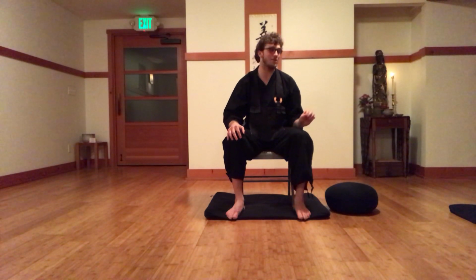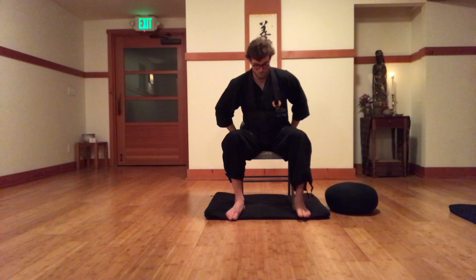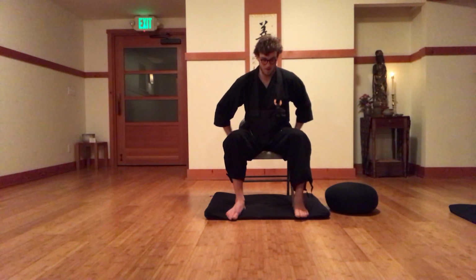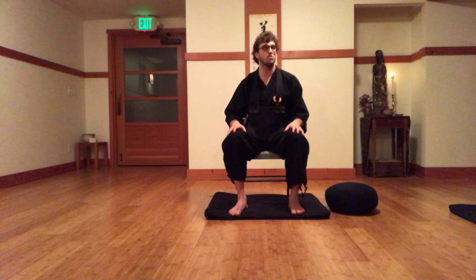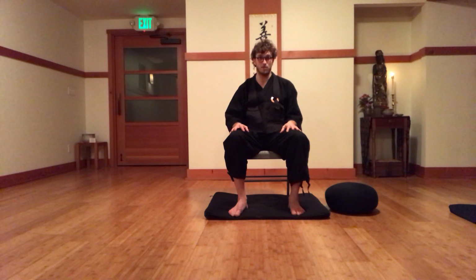So I'm going to be turned to the side so you can get a better angle. But even from right here, one thing that you can see, and you'll be able to see this easier from the side, is that I'm sitting normally here. My back is against the chair, so I'm not really having to straighten up. My knees are in, and my feet are pretty close, so my knees are kind of bunched up. And I'm a taller guy, so that might not be the case for you.